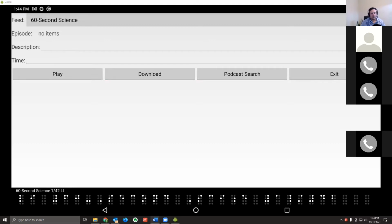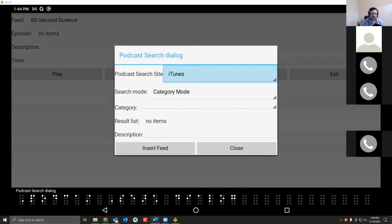But if, let's say, I wanted to get a different feed, I could press F3 until I get to the podcast search, or I could press enter S as the hotkey. Podcast search dialog. Podcast search site iTunes 1-3 combo box. All right, so podcast search site is set to iTunes right now. 1-3 combo box. I could go ahead and change this.